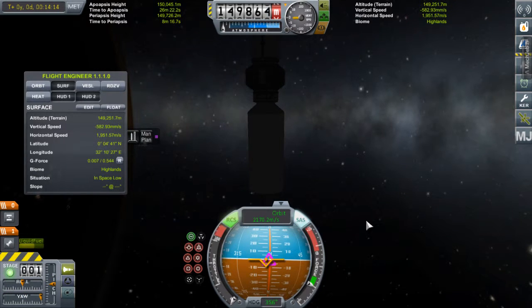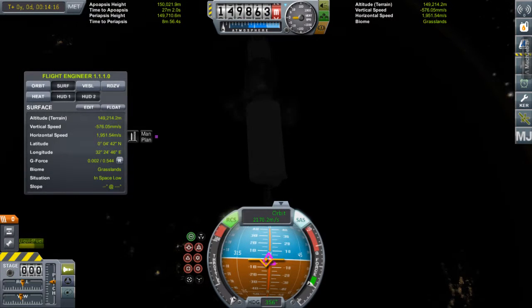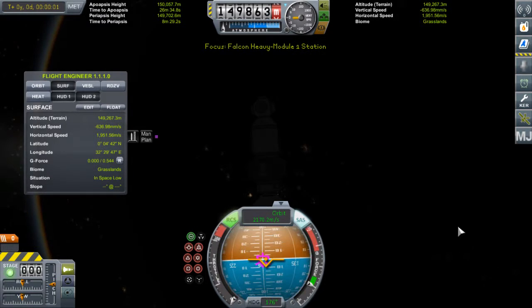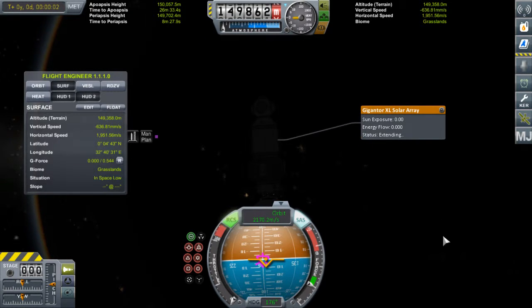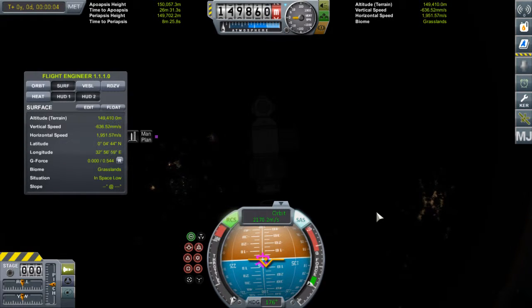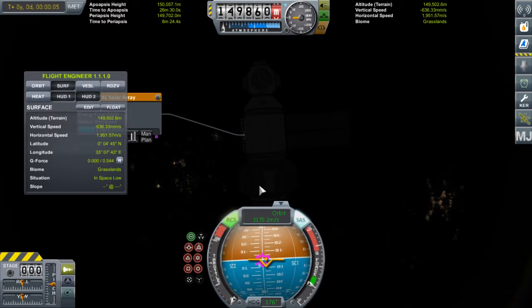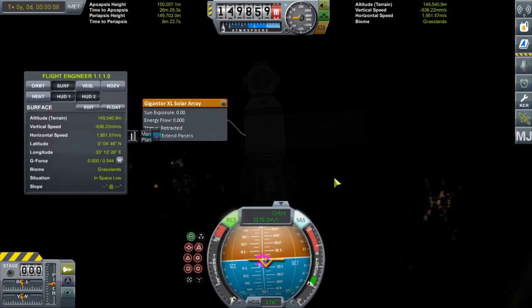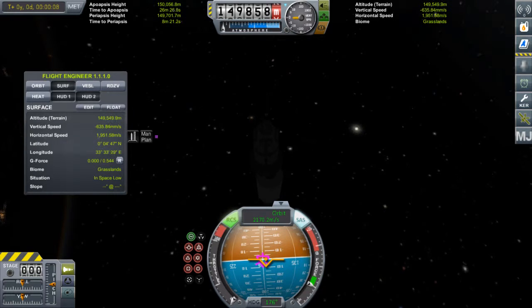Orientation and separation of the module. Our first station module is separated. Beginning solar arrays deploy. Solar panel deploy is in work. Solar array deploy in work is confirmed.